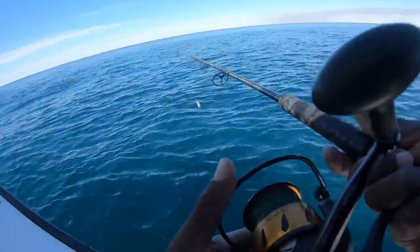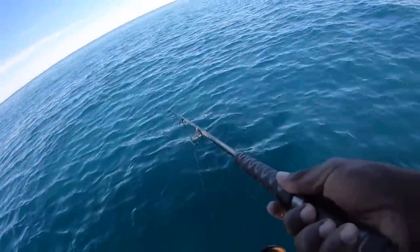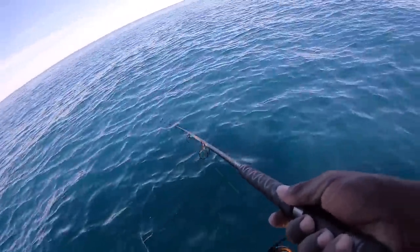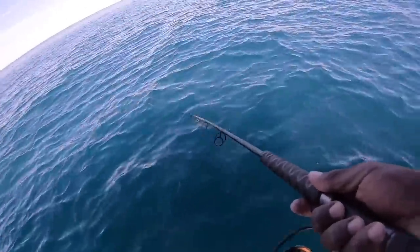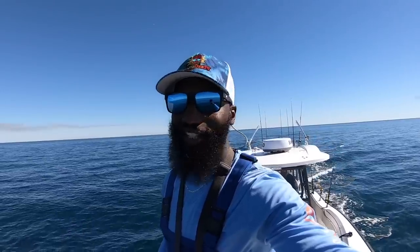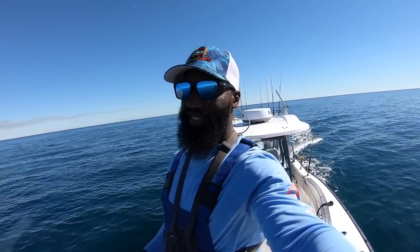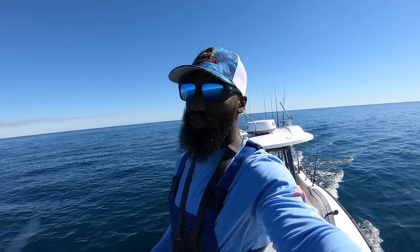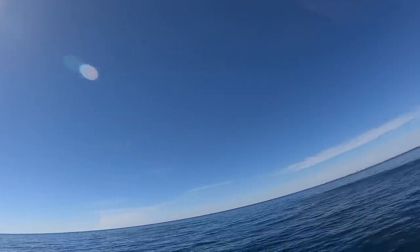You gotta keep tension on them. Watch how quick this happens, guys. Watch this. Reel it fast. Make it where they feel like they can't catch it, and then they can catch it. I can't tell you guys how fun this is, just rolling right up on the fish. It's just insane. I mean, get the drag screaming, you get the adrenaline pumping, nothing like it.